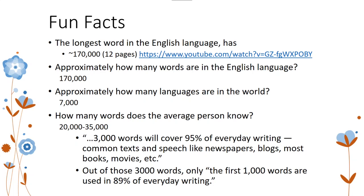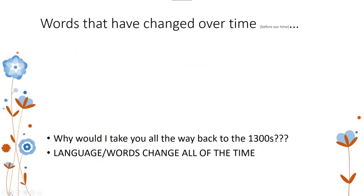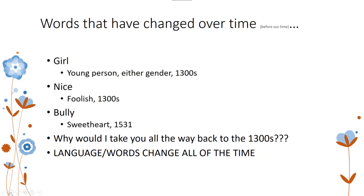So here's the thing. We know that words change all the time. We only are using around 3,000. So we could choose a word that was more inclusive because we have 167,000 to choose from. Words have changed over time. Just believe me. Here are some.